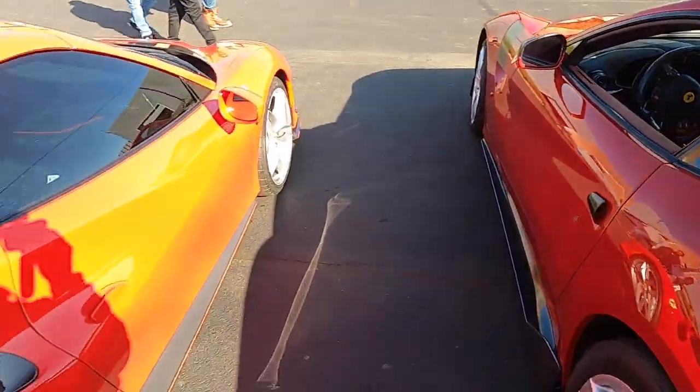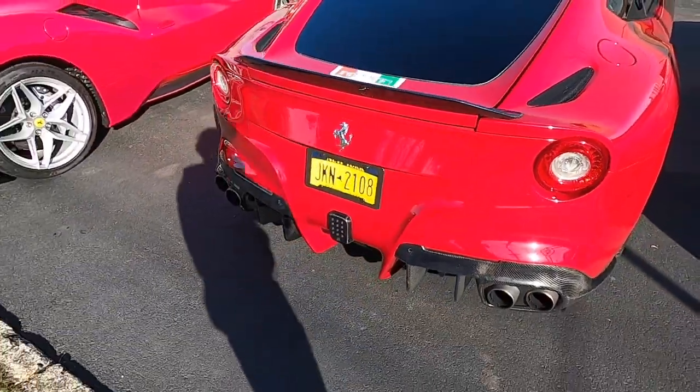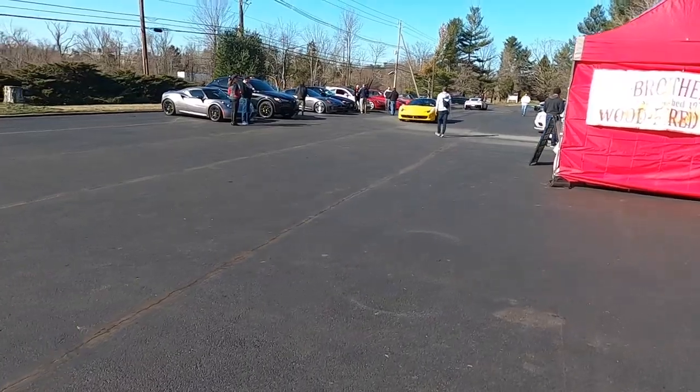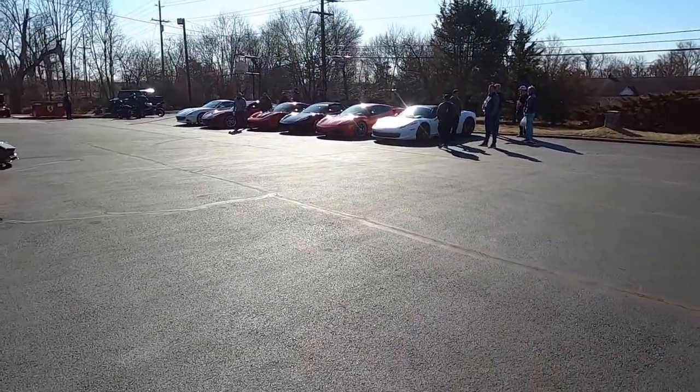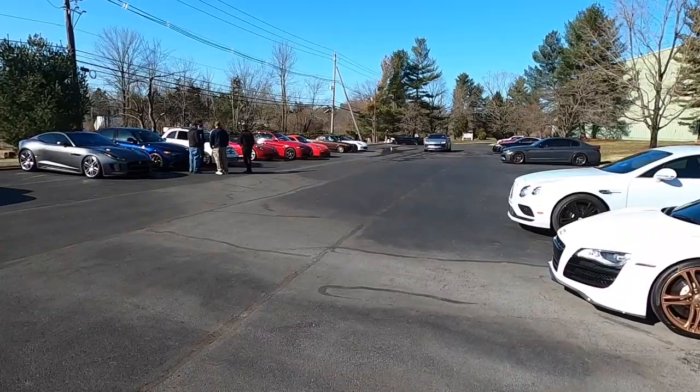These cars look gorgeous in red too. You got the carbon fiber spoiler, carbon fiber rain light, carbon fiber whole diffuser down there. Yellow Ferrari, don't see those too often. Everything else pretty much white, red, or black. Love it. Another 458. Second Lambo to arrive.